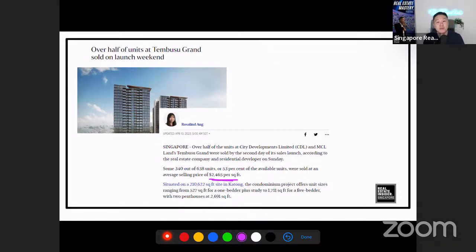Because properties are a very big ticket item, right, my friend? So with a big ticket item, the worst case is that if you make a wrong mistake, you potentially could be losing hundreds of thousands of dollars. That is the worst case situation.